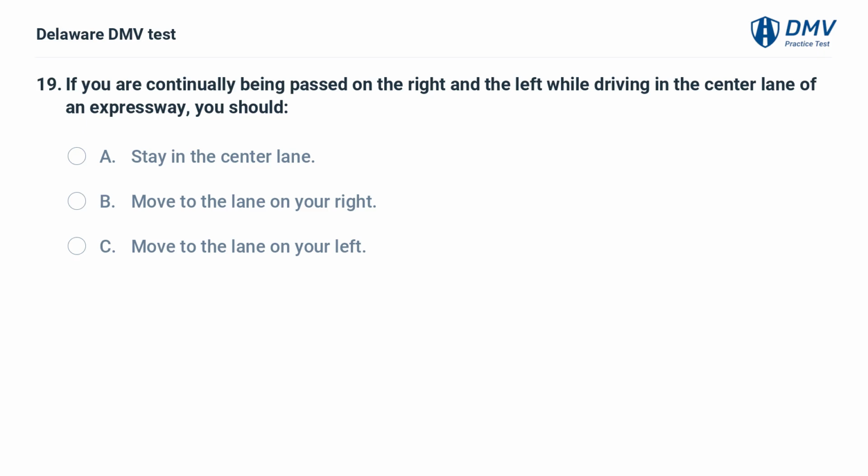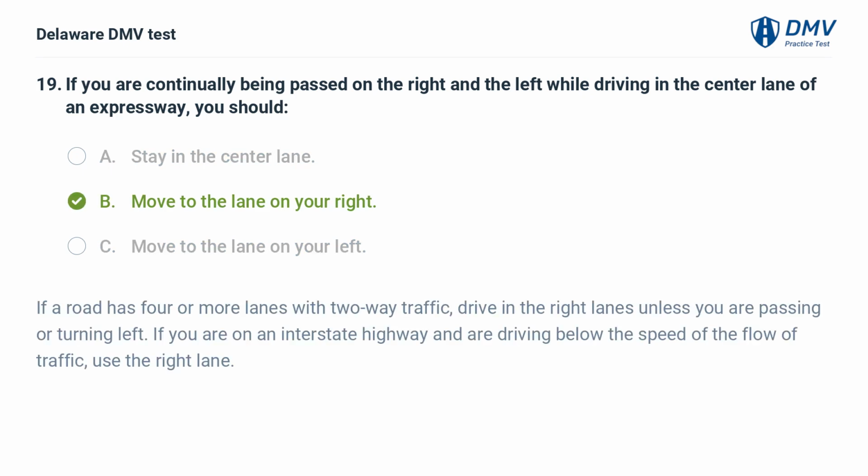If you are continually being passed on the right and the left while driving in the center lane of an expressway, you should A. Stay in the center lane. B. Move to the lane on your right. C. Move to the lane on your left. B. Move to the lane on your right. If a road has 4 or more lanes with two-way traffic, drive in the right lanes unless you are passing or turning left. If you are on an interstate highway and are driving below the speed of the flow of traffic, use the right lane.